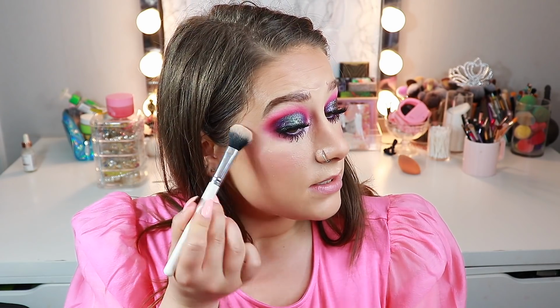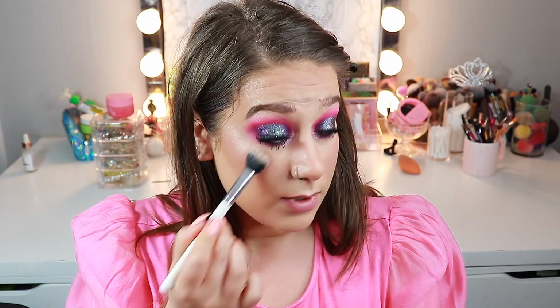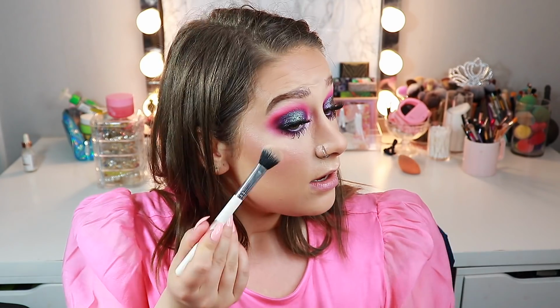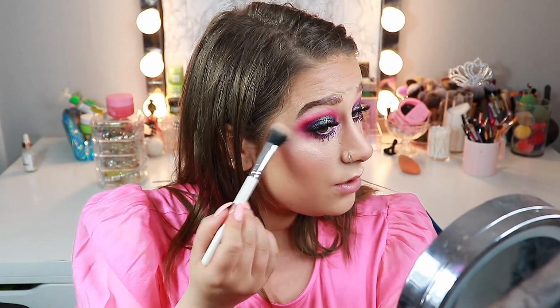This is the Mary Luminizer. I just want this as a little bit of a base before I go in with the Stila one as a highlight, and now I'm throwing my brush. Yes, I'm clumsy. Now we're gonna take our Stila palette and go in with the pink one again, which is called Pink Wink Wink. You kind of have to go in pretty deep or hard with these shadows, because otherwise your brush isn't really gonna pick anything up, and it's just gonna leave such a beautiful glitter on your skin.